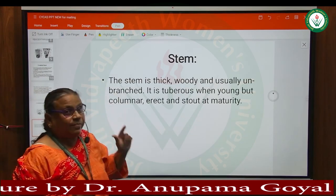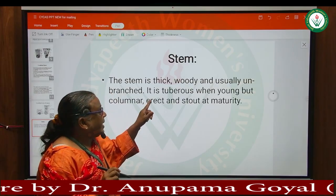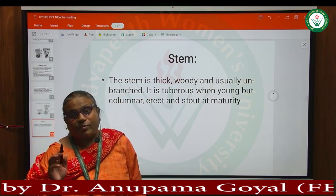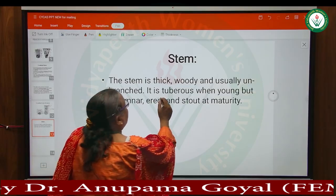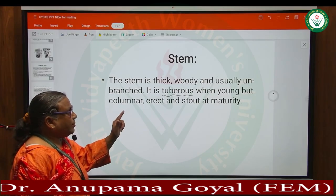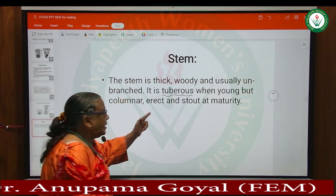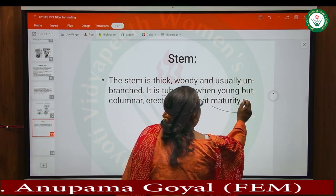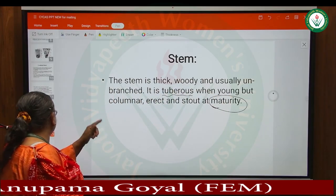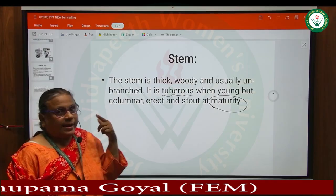Now the stem is thick, woody and unbranched, and the stem of Cycas is tuberous. How is the stem tuberous? When young it is tuberous, but columnar, erect and stout at maturity. So at maturity, the stem becomes columnar and erect.